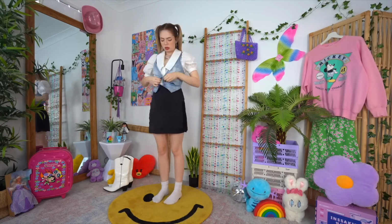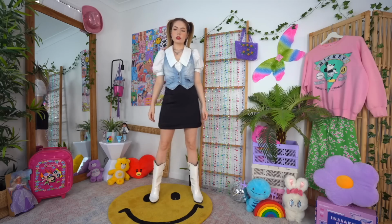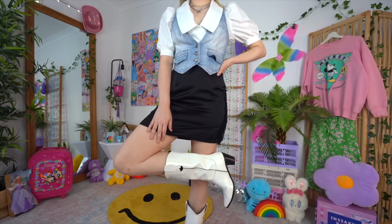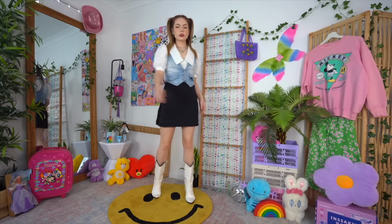Well, she's gone and pulled out the damn cowboy boots once again, and ever since my little Hannah Montana moment last week, I also find myself gravitating towards this denim vest more and more. I think the two complement each other perfectly. The only thing really missing is a cute little cow print bag. I think that really would have tied everything together.